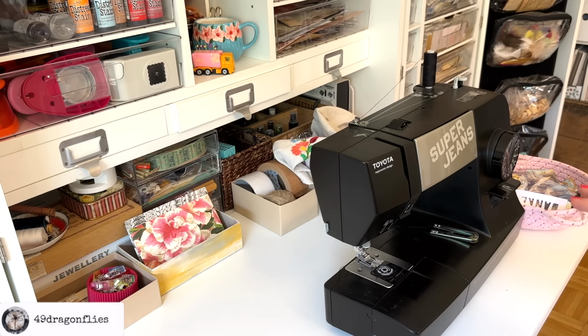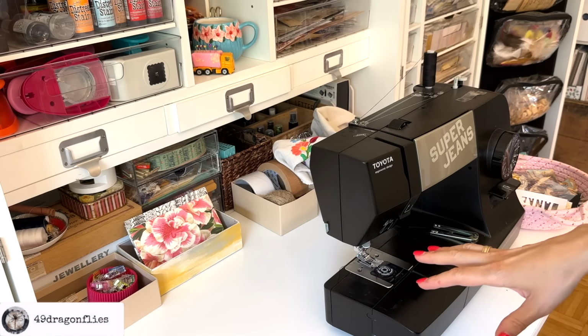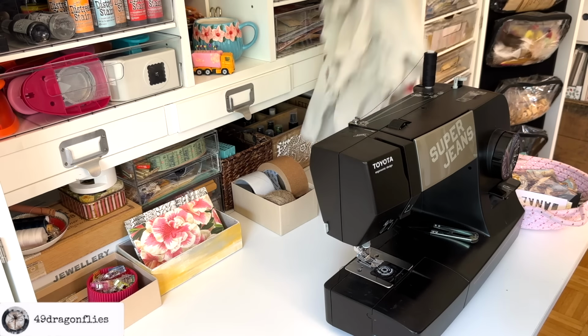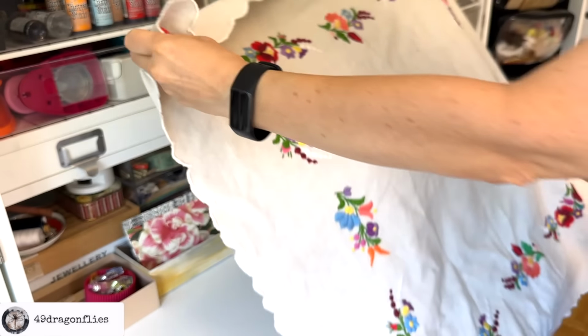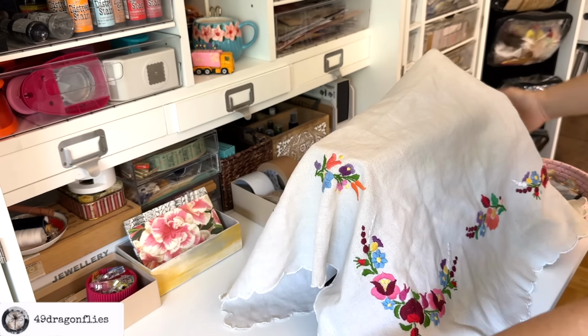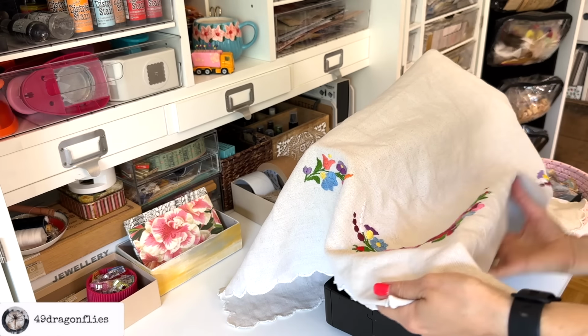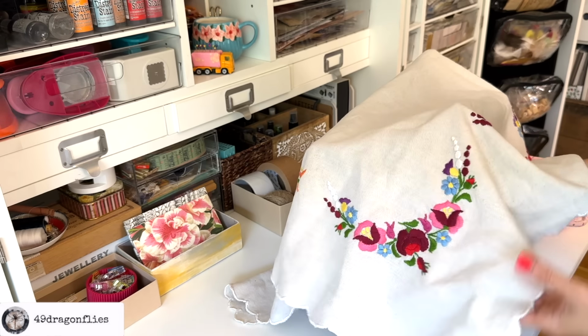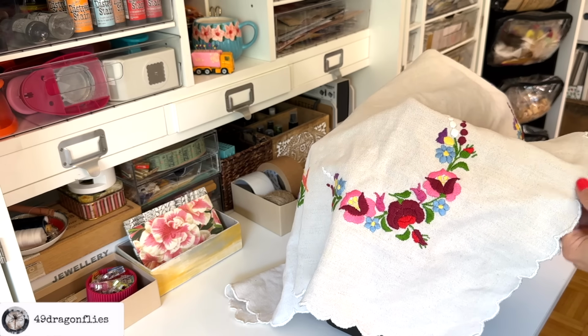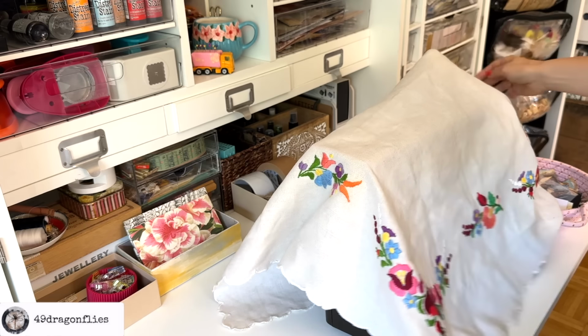So let's tackle the rest of the sewing desk. So first of all, I'm going to cover my sewing machine. I have this beautiful, what do you call it? It's not a doily, it's not a tablecloth. But anyway, I found this at a flea market a couple of years ago. I believe this is Hungarian. I think it's so cute.